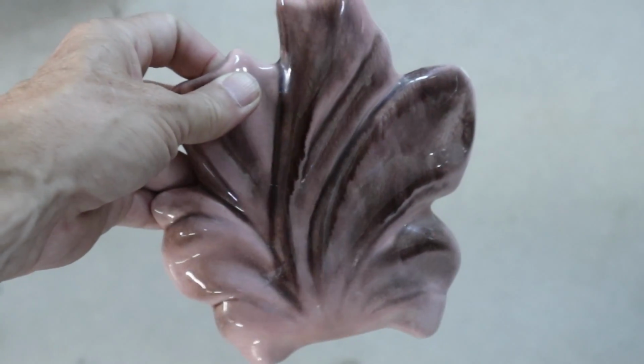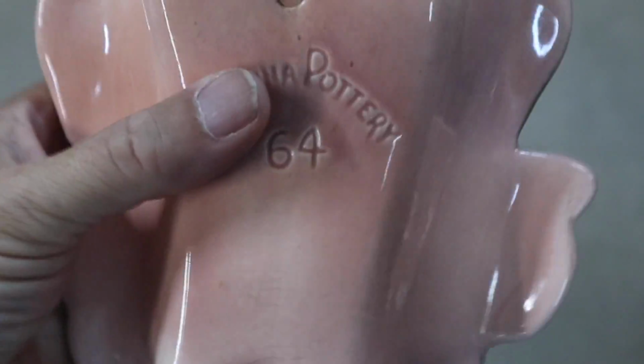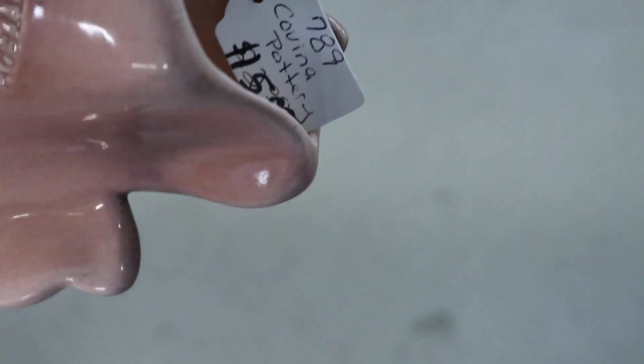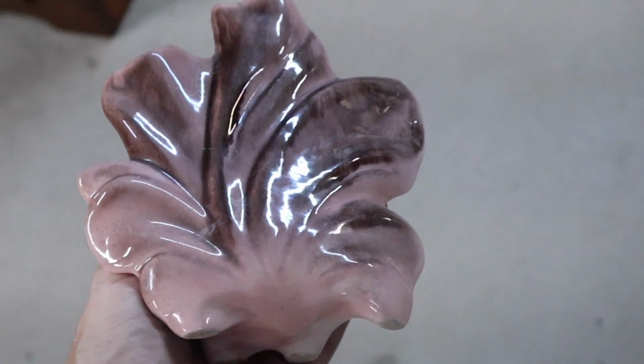Another one of the small California pottery companies, this one is Covina Pottery out of the Los Angeles area, and it's got a very good mark. Not all their stuff is marked, but this is. And the wall pocket is kind of a nice color. It is $15, which for a simple leaf to me is probably about where it should be.